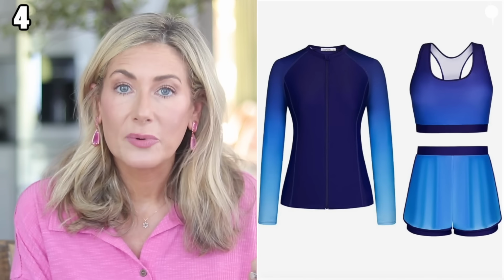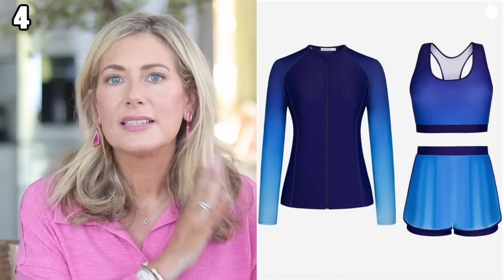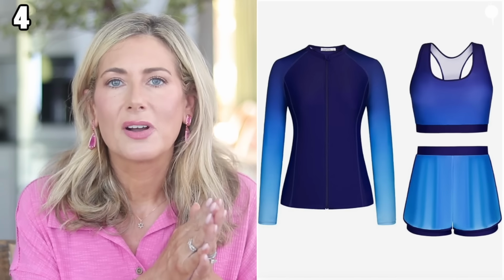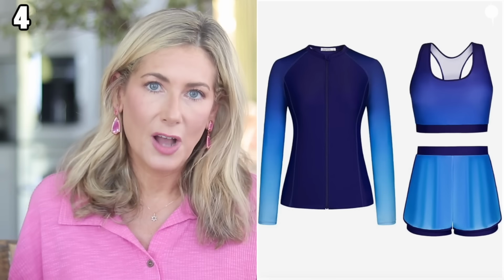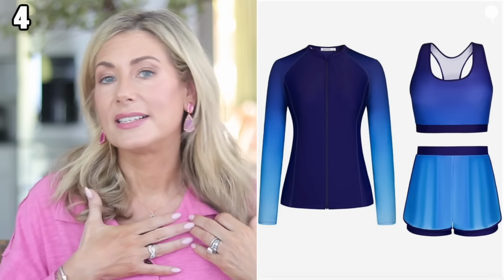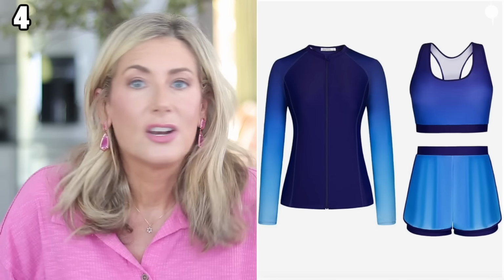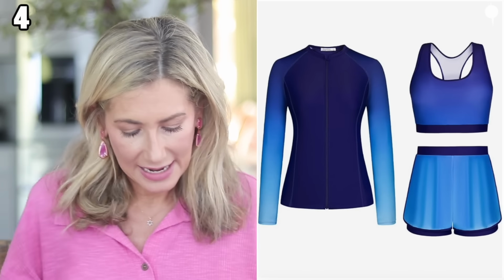So whether you're paddleboarding this summer or you want a sportier, more covered up swimsuit, this paddleboard set, whatever you want to call it, stand-up paddleboard set, I believe is how you refer to it, I love it. And it comes in tons of different colors. I would say the sizing is very true to size, and this is a fake tan. So just take my word for it, no sunburn at all. I did have sunscreen on, but it said it had UPF 50 in it, and it absolutely worked.